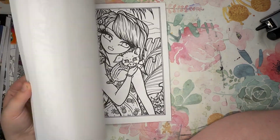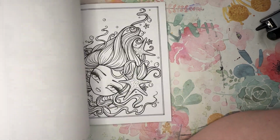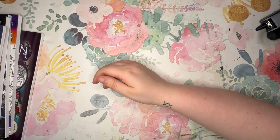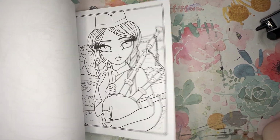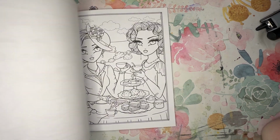I didn't get to color in this one last month because I didn't have enough time. Last month was mermaid, but that one is done. Then I have Whimsy Girls Around the World. This is Girls from Around the World. I don't know if they have a Canada page, but I would like to color it if they do.